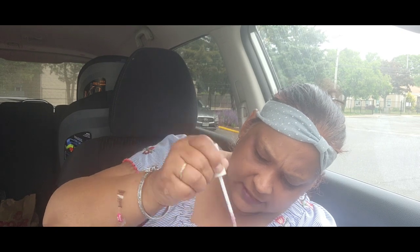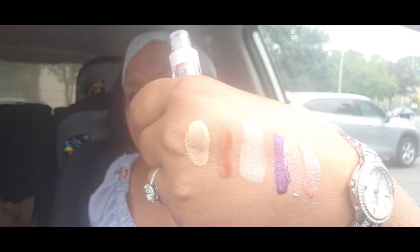Oh my goodness. Look at that. Shimmer eyeshadow. And this is the one here, right next to, between the purple and the other one. Gorgeous.